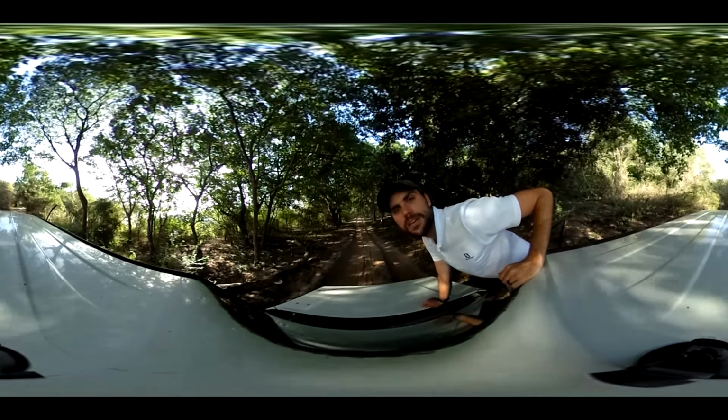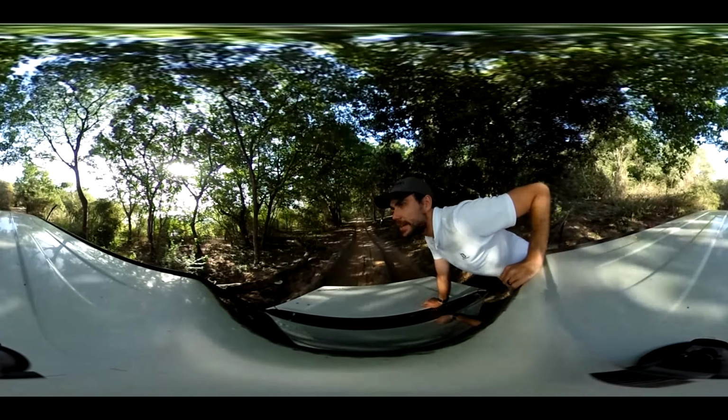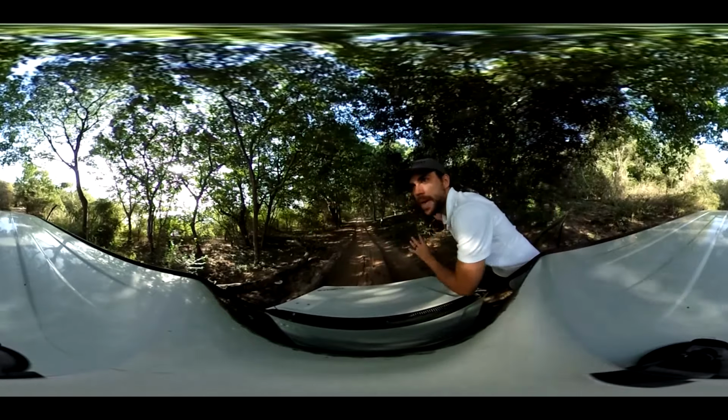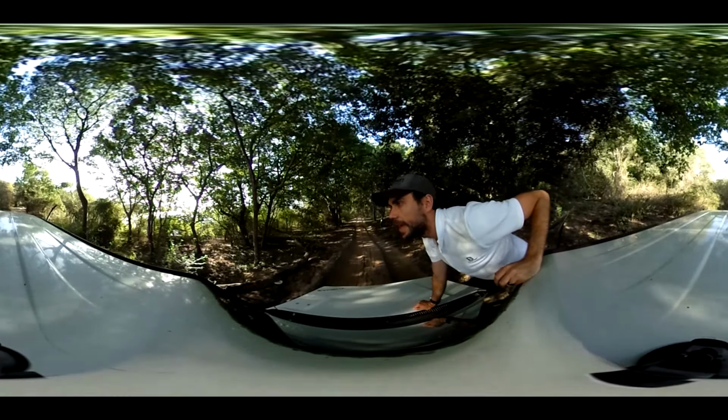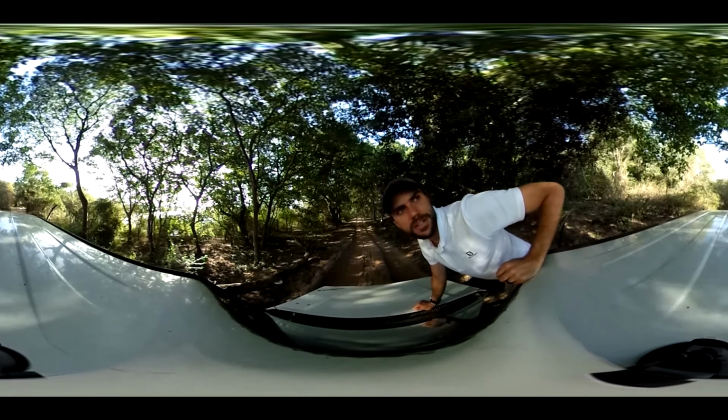And we thought we'd maybe take you with us for a little 360 degree drive. So feel free to pan around as we go. Just to the left here is the lake. And then pretty much in every other direction is the coastal forest.